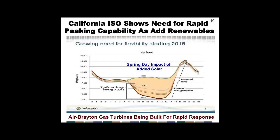What you find if you look at this chart is that on a spring day in the morning, they have 21,000 megawatts. When all this photovoltaics comes in, the non-photovoltaic power production will go down to 11,000 megawatts. It drops by a factor of two.